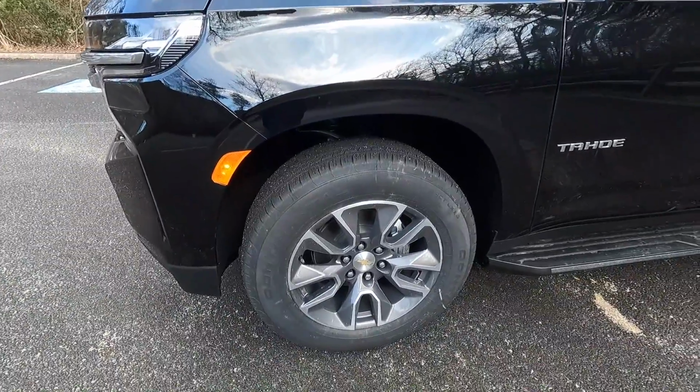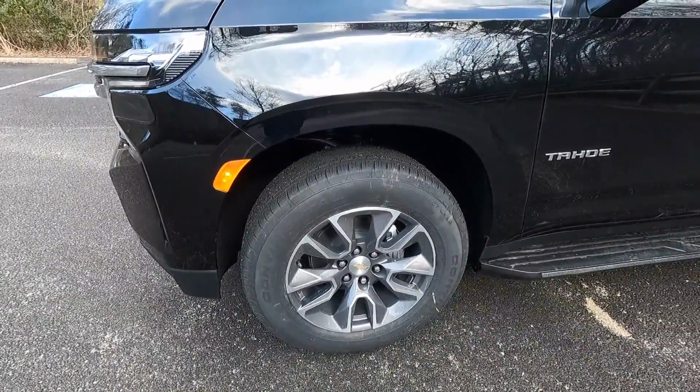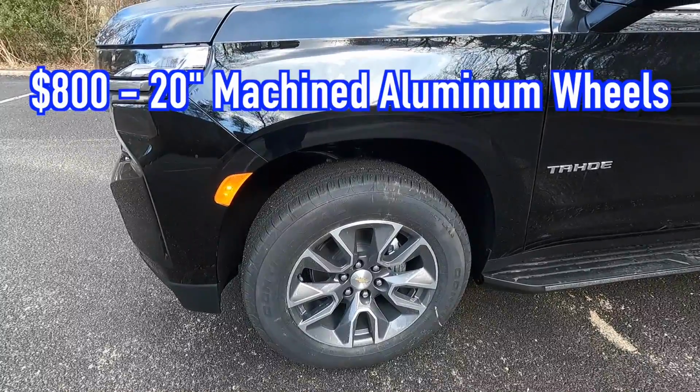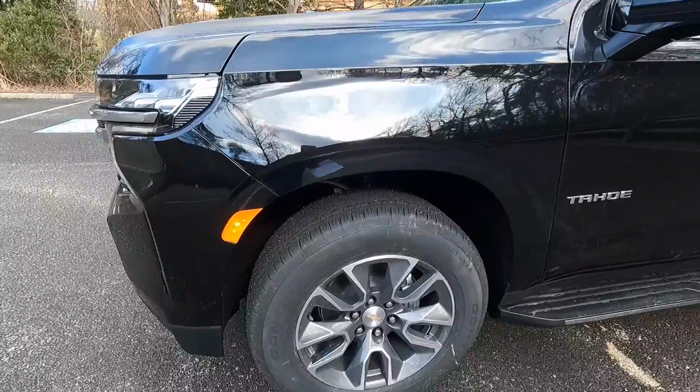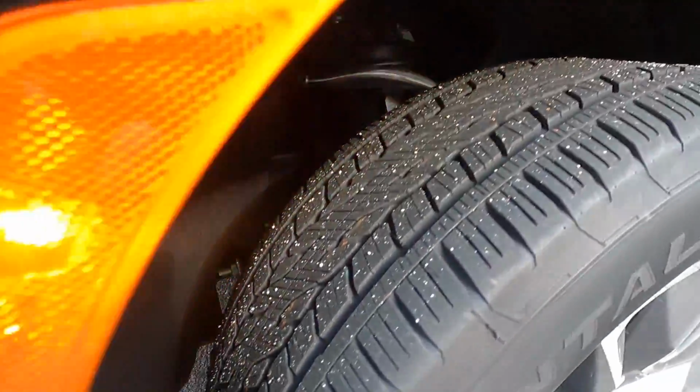And then taking a look right here, this has the optional $800 20-inch machined aluminum wheels that are wrapped in 275/60 Continental CrossContact LX20 tires. Give you guys a view of the tread pattern on those tires.